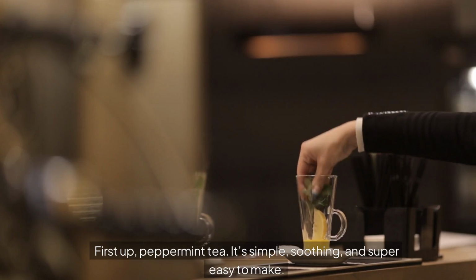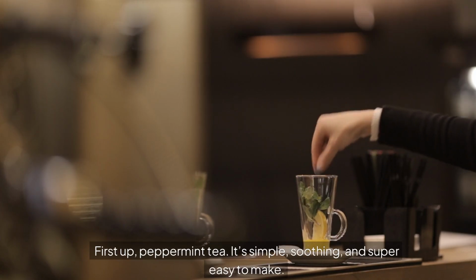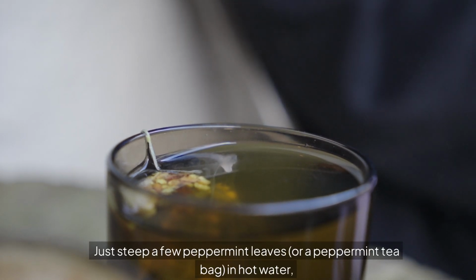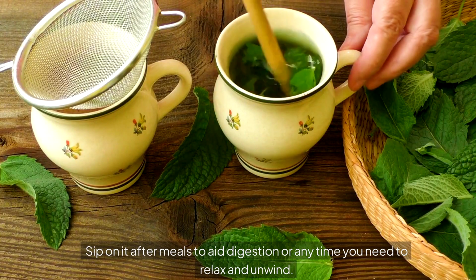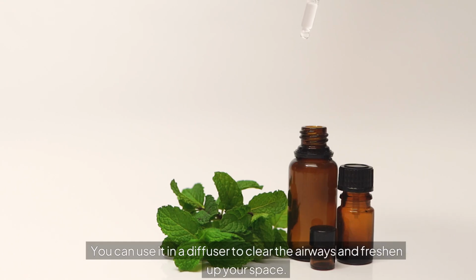First up, peppermint tea. It's simple, soothing, and super easy to make. Just steep a few peppermint leaves, or a peppermint tea bag, in hot water, and you've got yourself a cup of calming goodness. Sip on it after meals to aid digestion or any time you need to relax and unwind. Next, let's talk about peppermint oil. You can use it in a diffuser to clear the airways and freshen up your space.